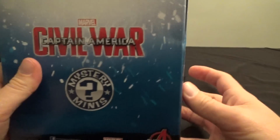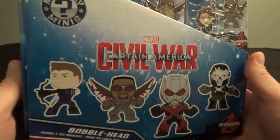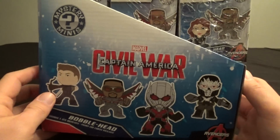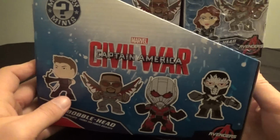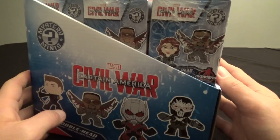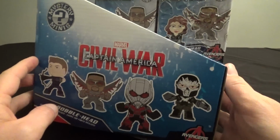I am very excited. Back of the box, not that interesting. Very excited for this movie. I love the Marvel movies. I love that this is looking a lot like Avengers 2.5 because you've got almost all of the Marvel characters in there except for, I think, Thor and Hulk aren't in it, but just about everybody else is.